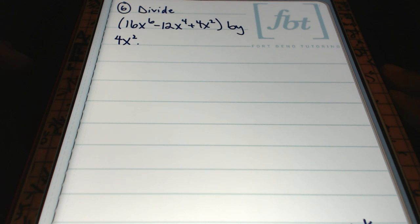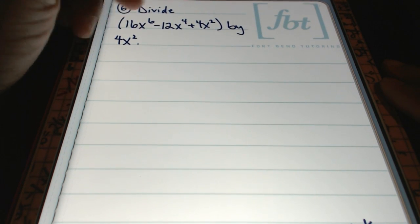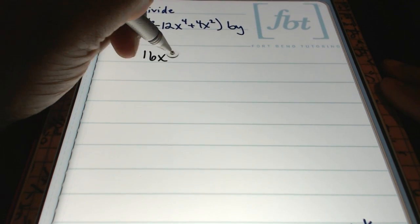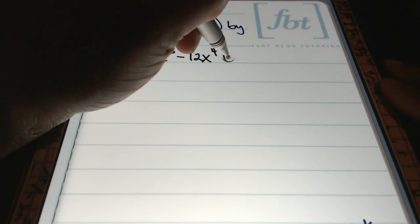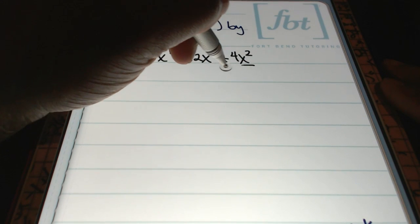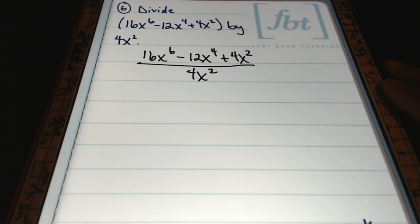The first way is going to be as follows. Please note that a fraction is a division problem, guys. So what you could do is start off by rewriting this problem as 16x to the 6th power minus 12x to the 4th power plus 4x squared all over 4x squared. So what did I do at first? I just rewrote our problem as a ratio. That's exactly right.